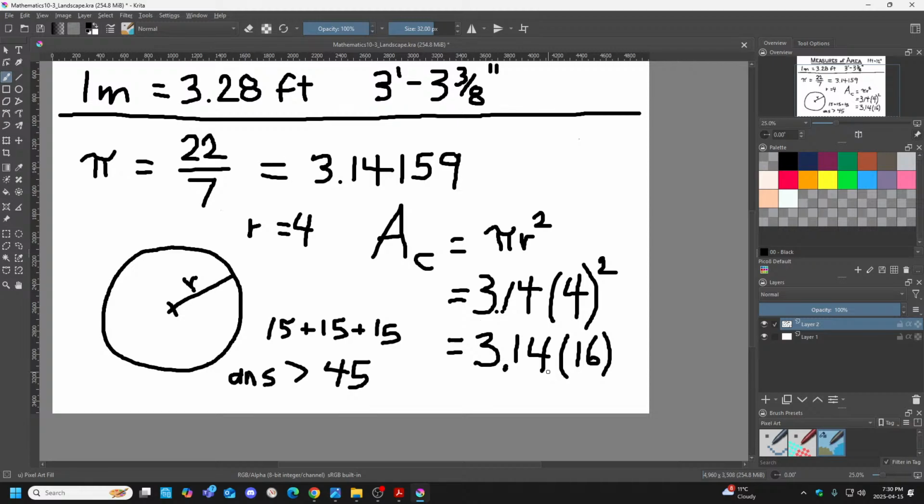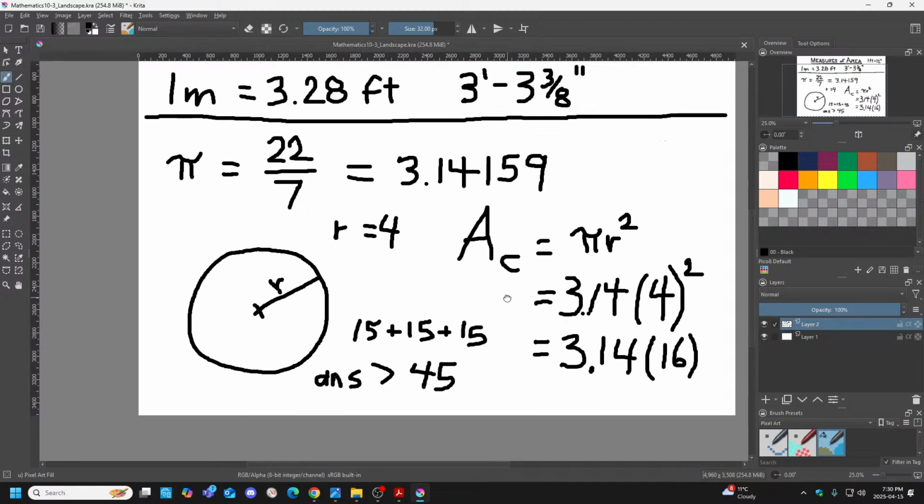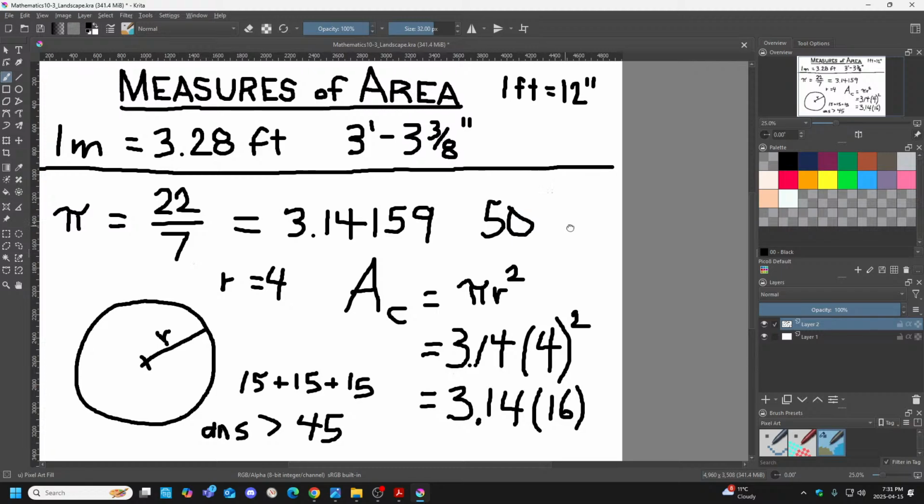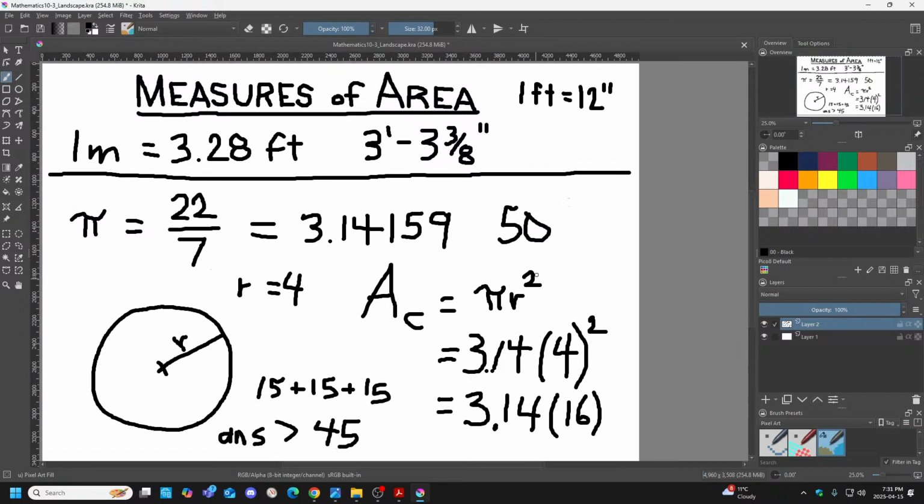So I'm going to use pi on my calculator, if I can find it. Come on, where are you? There you are. Okay, so I'm just clearing. Second function pi. It brings up the actual pi symbol. I'm multiplying that by 16, because I know 4 squared is 16. And the answer I get is, I know I ran out of room, 50, right? Which is obviously greater than 45.